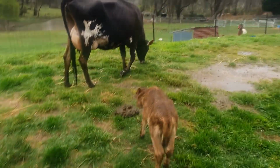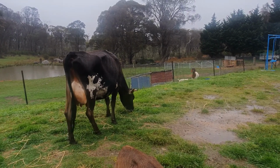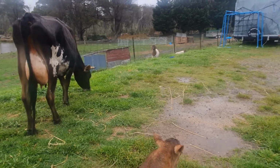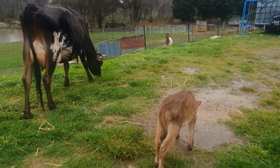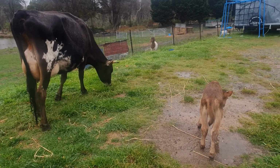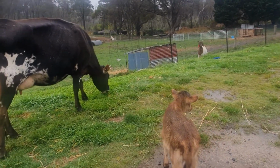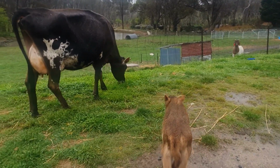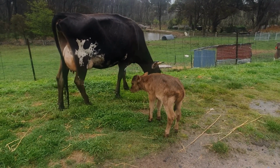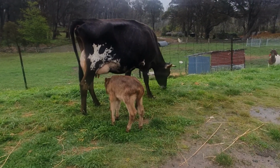Just so we can keep an eye on. We wouldn't normally bother having him up here. But because he couldn't walk when he was first born, we wanted to make sure he was going to be okay, so we fed him for the first couple of days with syringe and bottles, until he could get strong enough to stand up and have some milk. And now he's pretty well got the hang of things with getting on to mum, but we still have to milk mum because she's producing more milk than he can take, and he seems to like her back teeth.